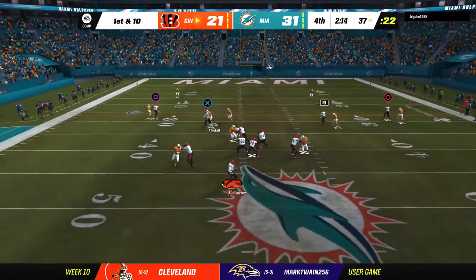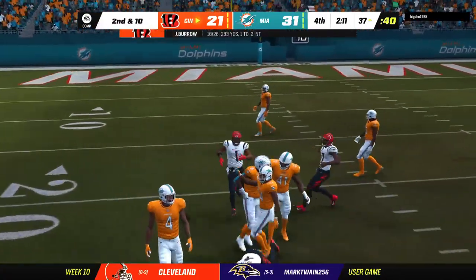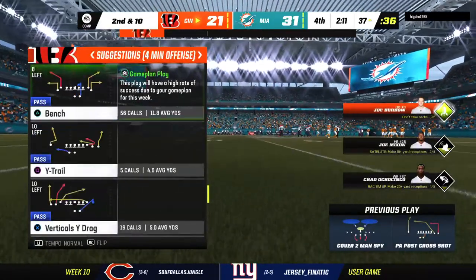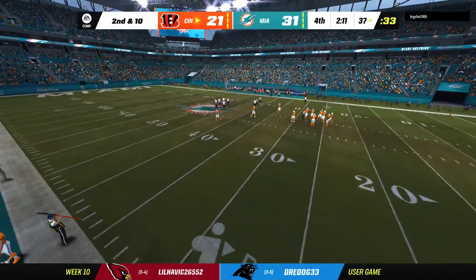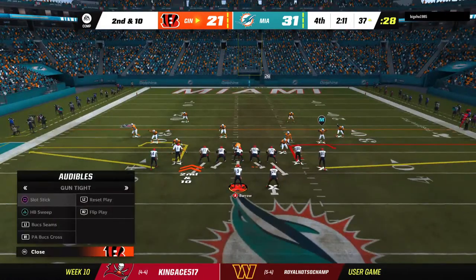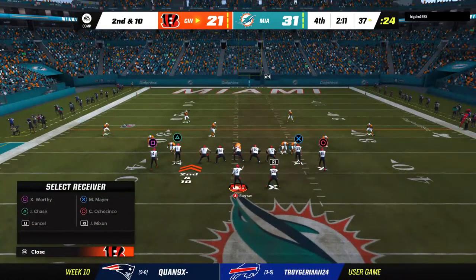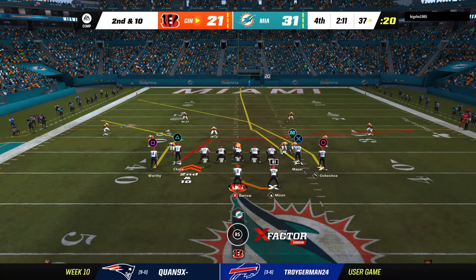Off the play fake, here's Burrow. This will be incomplete. Physical play on the football there, and it's 2nd down. He did an okay job of absorbing the hit, just couldn't secure the football through the catch. And he was right there on the spot and forced the incompletion. That's something defenders work on all the time. If you're there, make the contact, but continue to work your way through the receiver so that he can't possess the football and turn it into a catch.